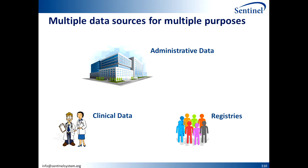So, I think Jenna mentioned this morning, the two areas I'm going to talk about are the two new data sources: the CMS data and Hospital Corporation of America.